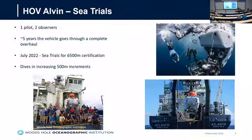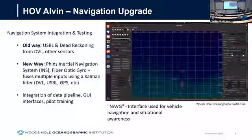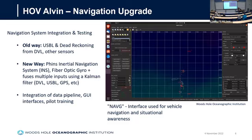This is what I was part of, we did some upgrades to the navigation system. The old way is using USBL and dead reckoning from several sensors. The pilots can take both of those inputs and they decide which one they think is correct at that moment, depending on whether they think there's some faults going on with the USBL from the ship or whether the dead reckoning drifts over time. Our new way is we integrated an inertial navigation system. This uses fiber optic gyro plus fuses some other inputs using a Kalman filter. So this basically fuses all of the solutions together and gives you the best fit for all of them.